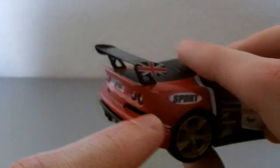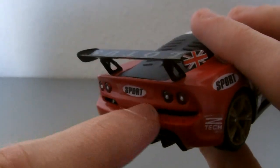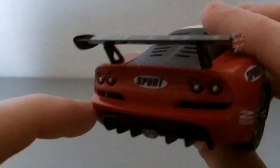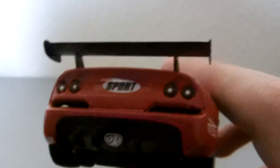The only bit where it isn't a mould is here. You can see I haven't actually put it back on my car yet, but there's just a black grille bit missing. It's all one piece, there's slots along the back there. When I first saw it, I thought it was all part of the bodywork, so I was like, great, I'm going to have to paint that.